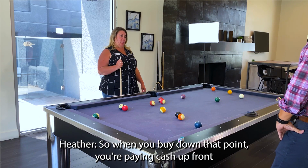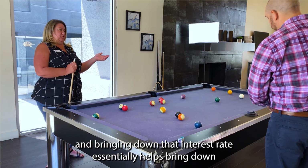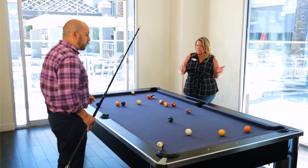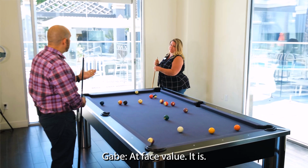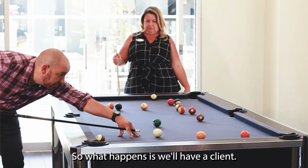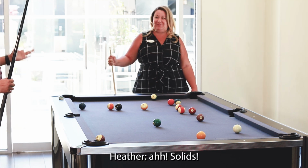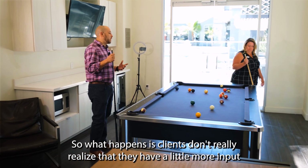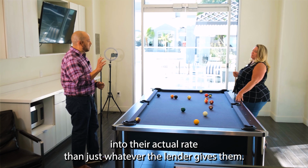So when you buy down that point, you're paying cash up front, and that brings down that interest rate, and bringing down that interest rate essentially helps bring down that mortgage monthly payment for you, right? Absolutely, which sounds like a fantastic thing, but there's a lot more to that, isn't it? At face value, it is. So what happens is we'll have a client, they want to get a point. Clients don't really realize that they have a little more input into their actual rate than just whatever the lender gives them.